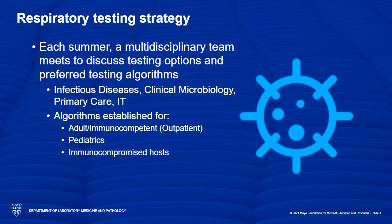In terms of our decision-making for respiratory testing, we convene a team about this time of year each year, in the July-August timeframe, and discuss the upcoming respiratory season, what diagnostic tools we currently have available in our laboratory, and then make decisions about the algorithm to follow. That team is composed of providers from our infectious diseases division, members of our clinical microbiology leadership team, physicians and providers from primary care, and also our information technology team, because it can become quite complex to build the different custom ordering profiles within our electronic medical record. We want to include them up front to get started on any build work in the electronic medical record system, as well as our laboratory information system.